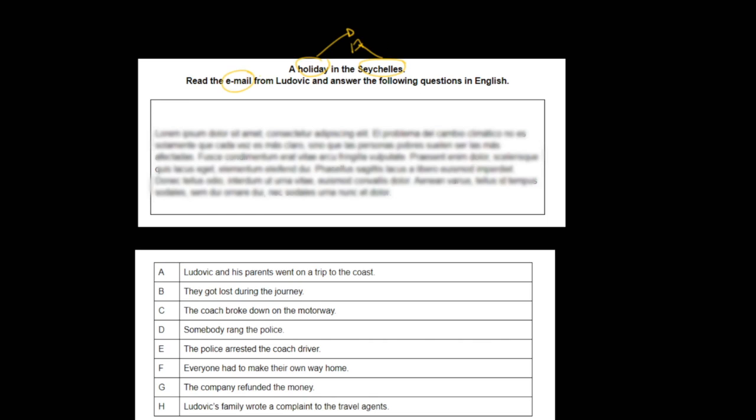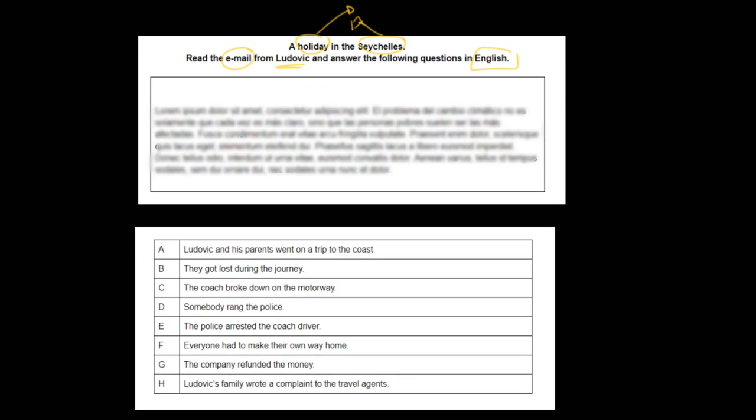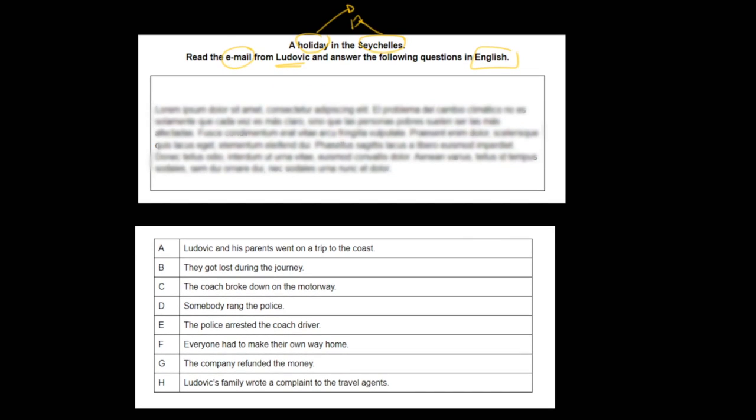I know the type of text. It's an email from someone called Ludovic, which if I've studied French I'll know as a boy. And that I need to answer, very importantly, in English. So before I've even read the text or read the question as such, just from reading the heading and the subheading, I know an awful lot of information about what I'm about to read. And that really helps prepare you, especially in the listening if you're feeling a bit nervous.